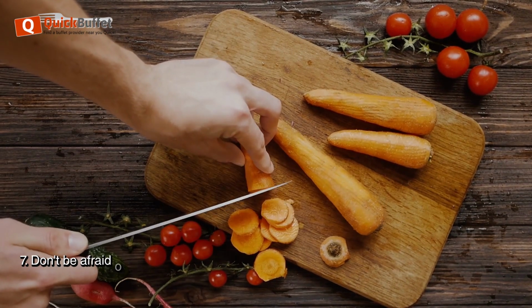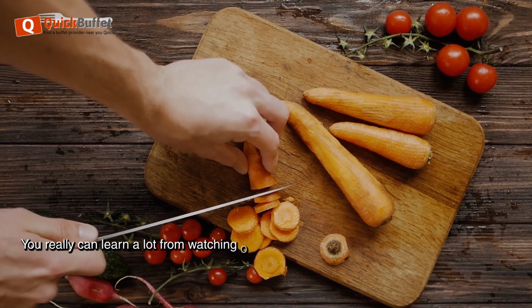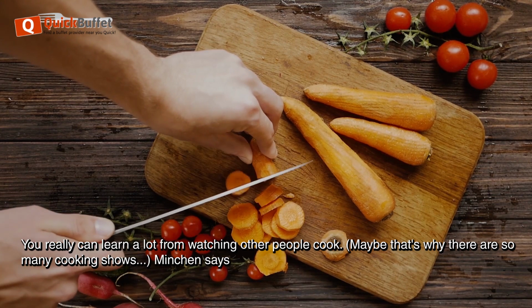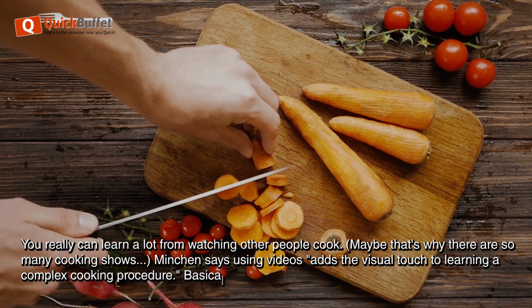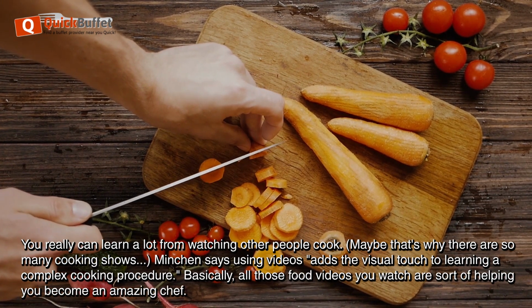7. Don't be afraid of YouTube. You really can learn a lot from watching other people cook. Maybe that's why there are so many cooking shows. Minchin says using videos adds the visual touch to learning a complex cooking procedure. Basically, all those food videos you watch are sort of helping you become an amazing chef.